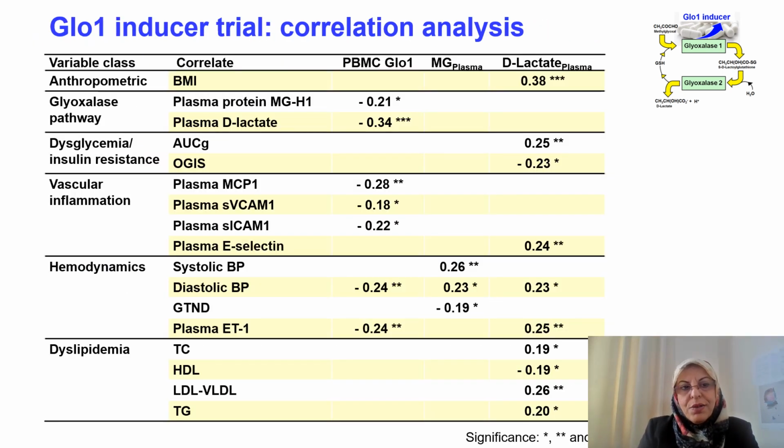In correlation analysis of glyoxalase-related variables across the two arms of the study, there were negative correlations of PBMC Glo1 activity with plasma protein MG-H1 and plasma D-lactate, suggesting that the increase of Glo1 may suppress both protein glycation by MG and, after improvement in metabolic health, flux of formation of MG as well. For clinical variables, BMI and area under the curve for glucose correlated positively with plasma D-lactate, and the OGS index correlated negatively with plasma D-lactate. This suggests that flux of MG is positively associated with dysglycemia, insulin resistance, and BMI.